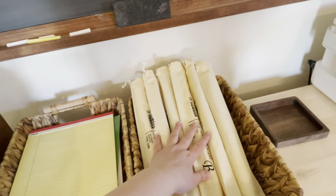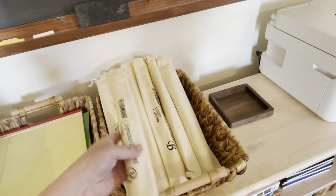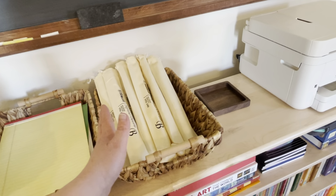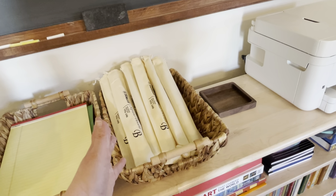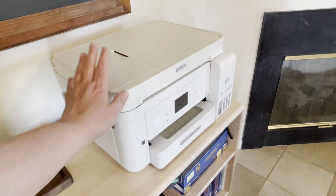This is our set of recorders. We haven't used these yet. We have 10 of them. They're just kind of basic recorders. I actually took the recorder, like performance recorder, in college, and it's the only instrument that I'm really good at besides the piano, but we can't fit a piano in the house, so we'll have the recorder.